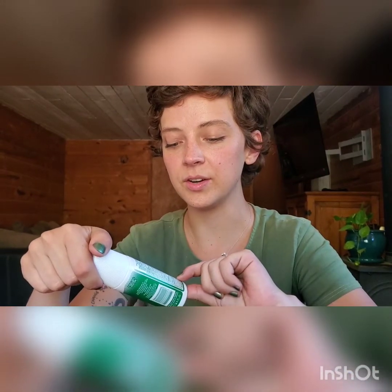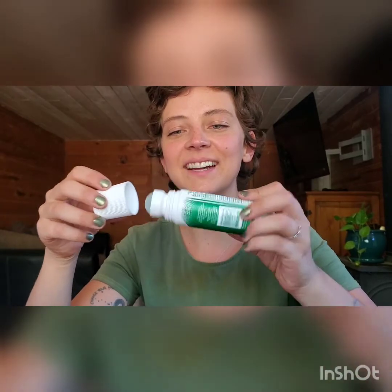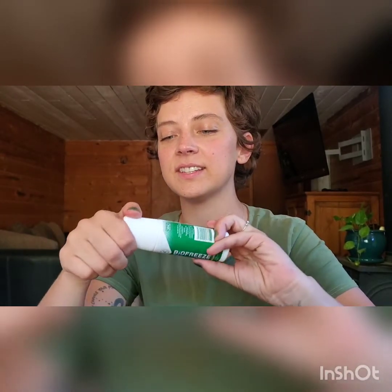The next one is Biofreeze. If you haven't used this before, the active ingredient is menthol. There are actually a bunch of really amazing herbs in here, so I think this is kind of amazing. But I really do like this. So it comes in a few different ways to apply. I have the roll-on, and that is because I don't want to touch it. Because the active ingredient is menthol, I just don't want to get it all over my hands every time I need to apply it, because when you're in pain, sometimes you need to apply it a lot. But I really do like this. I think it works really well.